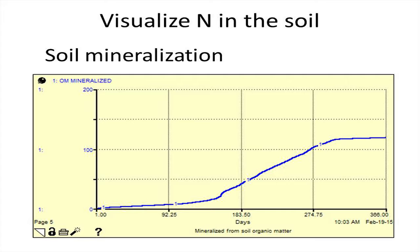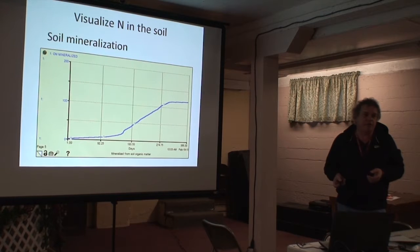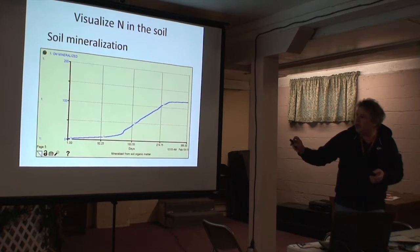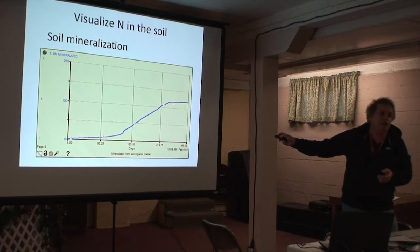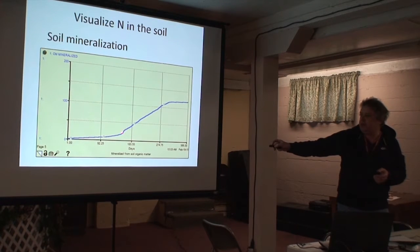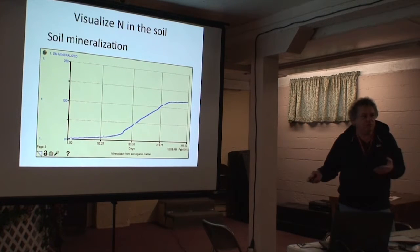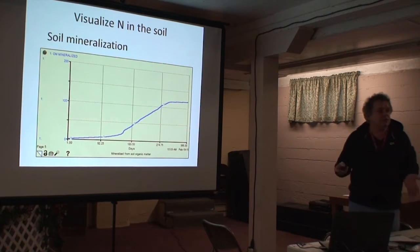I mentioned the mineralization. This is like the nitrogen credit you get from your natural soil organic matter. Given this is about a 7% organic matter soil, the model is predicting that over the season you're going to get about 120 pounds per acre of nitrogen released from your soil. That doesn't necessarily come in the early part of the season because it's cooler, when the microbes are mineralizing that nitrogen. It's later in the growing season that it becomes available, and then this is just a plateau because it's cumulative, so I'm just summing up what you're getting for the season.